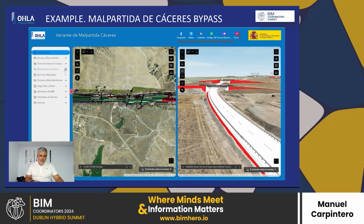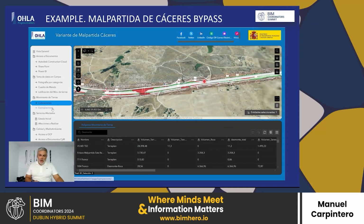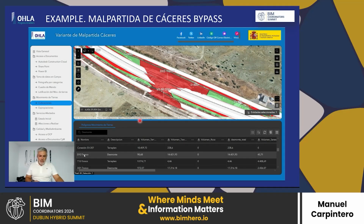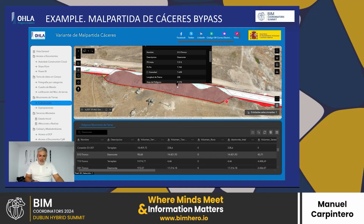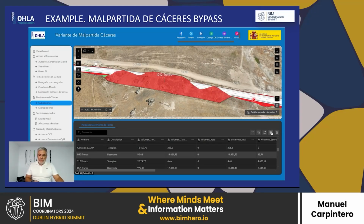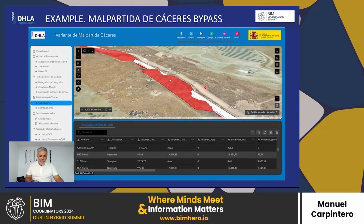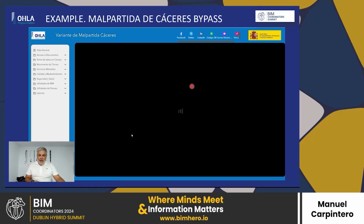The other topic is earthworks. In earthworks, we have the possibility to consult the volumes over all the corridor. Here we have defined the polygons for the volumes. In this table, we can discriminate every single volume, every single area. With that, the earthworks site manager can consult the data and can consult the data in the model. We have the possibility also to export this database, and we can analyze it in Excel or whatever. So the thing is, we try to access the documents and the data in an easy way.